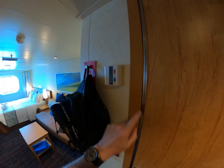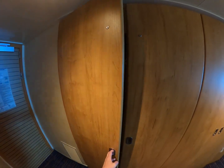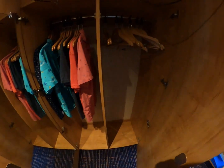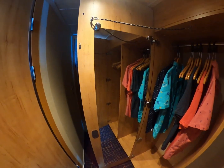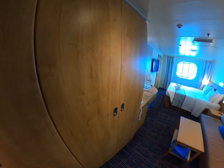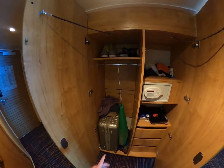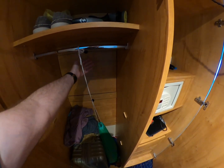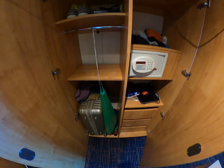you have your thermostat. Then back off to the left, you have your cabinets, your storage space for your clothes with hangers. You also have your full-length mirror. Then right next to it, you have another cabinet, and you can hang more clothes up over here. These are shelves that fold down. You just do this, and then boom, that comes down like that.